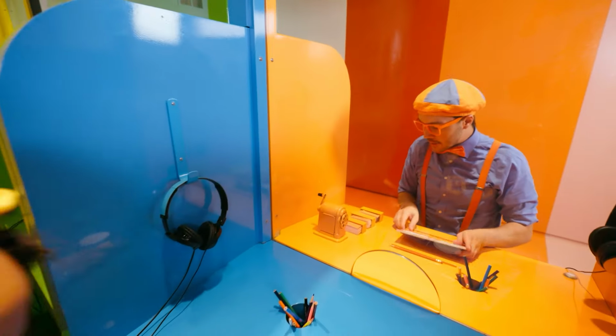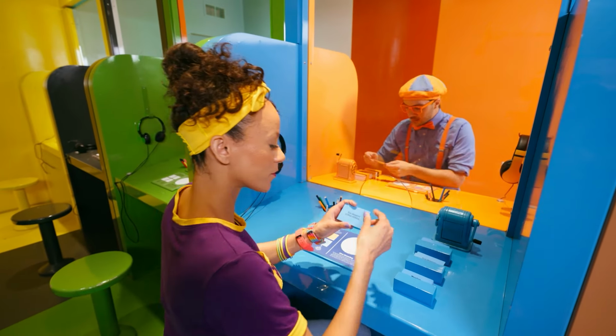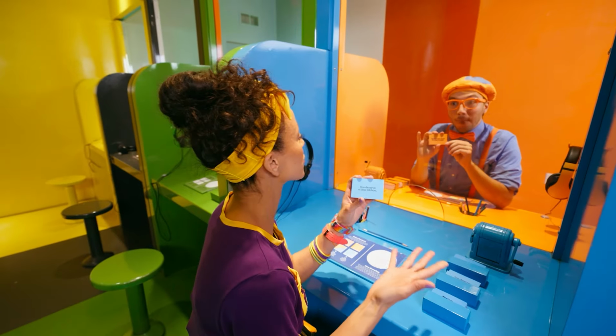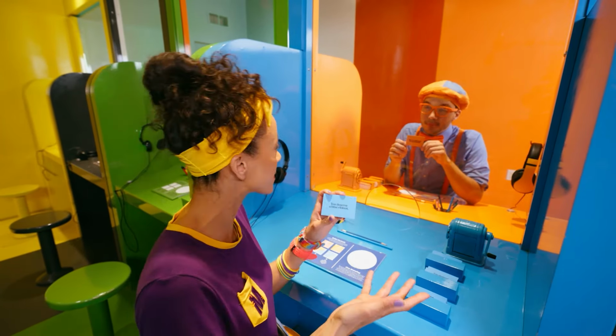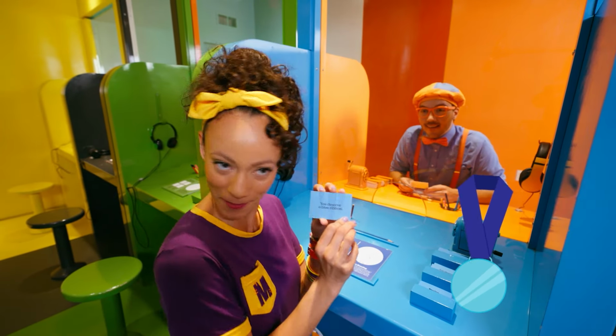Yeah. And I see their cards over here. Yeah, let's see. What are these? This says, you deserve a blue ribbon. Oh, that's so nice. A blue ribbon is usually a first prize, something that you would get if you won something or you did really well at something, you get a blue ribbon. So this is a compliment.